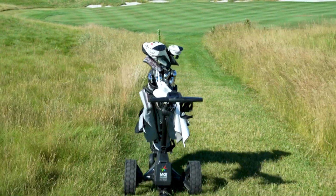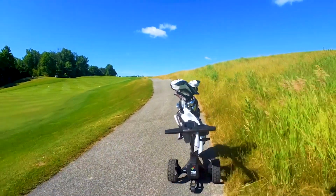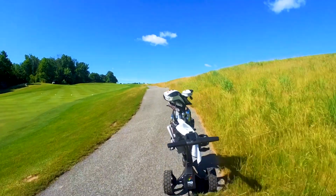All right, as we look to see whose ball is better, there's a great spot to show you on MGI. One thing that sets it apart, they've got this patented gyroscopic straight tracker technology, which is a fancy way of saying they've got two independent motors in this thing, one for each wheel. So if you get on a side hill like this, the tendency of most carts would be to push in one direction or the other because of gravity. But this thing is smart enough to know it's on a hill, and it will spin one wheel faster than the other to keep it straight.